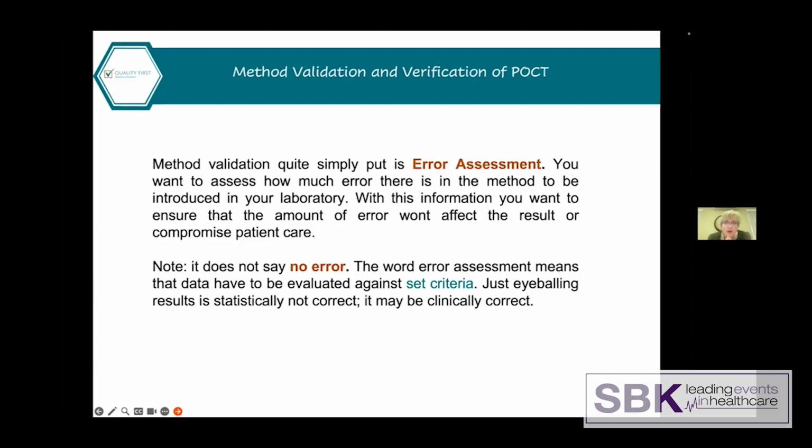Method validation, quite simply put, is an error assessment. Right? Method validation is an error assessment. It is a risk assessment. You want to assess how much error there is in the method to be introduced into your lab. With that information, you want to ensure that the amount of error won't affect the result or compromise patient care. Note, it does not say no error. The words error assessment or risk assessment mean that data have to be evaluated against set criteria. So what do we mean by error assessment? If we go back to the previous screens where I asked you, is this good enough?